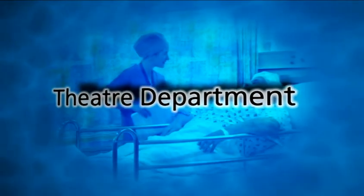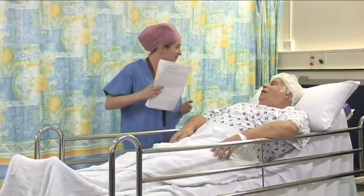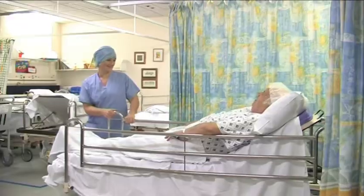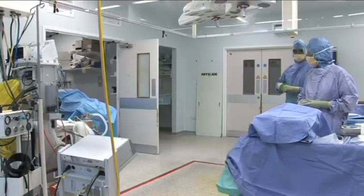Theatre department. When it is time for your operation, a porter will take you on a trolley to the operating department. The receiving nurse will check all your details with you again, and you will then be taken through to the anaesthetic room. You will then be wheeled into the operating theatre, where the surgeon and theatre nurse will be waiting for you.